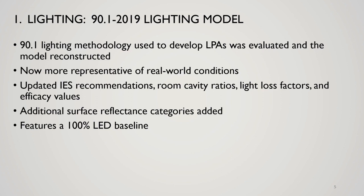In terms of efficacy, this is the efficiency of the light fixture. We reviewed many manufacturers as well as multiple products within even a manufacturer line, and updated all of our data points to reflect current trends and data points on efficacy. We also referenced commercial programs and installed typical values to get a sense of where they were going. We also added an additional surface reflectance category to reflect more changes and be consistent with other programs.